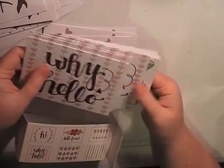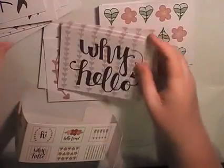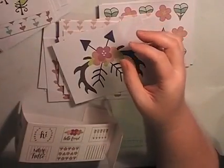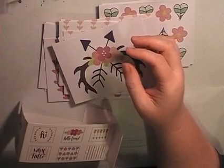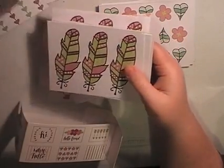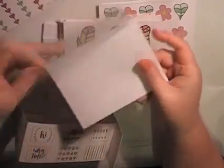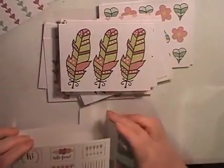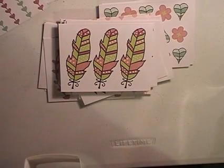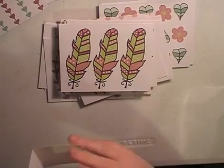Why hello. And that one. So it looks like there's 1, 2, 3, 4, 5, 6, 7, 8, 10 designs, and there must be 5 of each. Yeah, there are 5 of each. So they're quite nice quality cards. So I thought they'd be good to even use in my journals and stuff. Just seeing who made them. Flora and Nature Pack by Sugar Leaf Brands. I've never heard of them before.